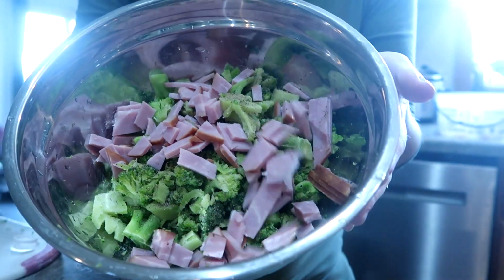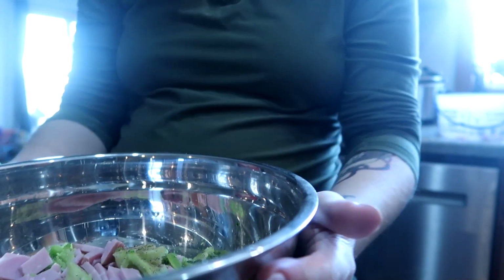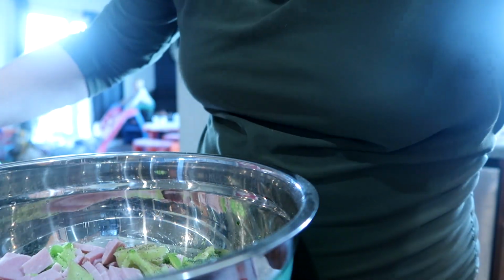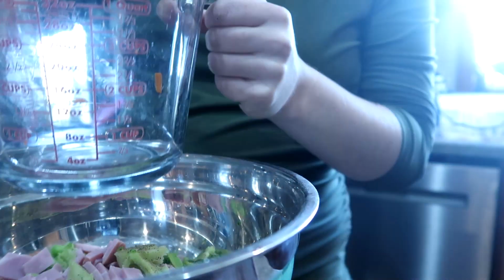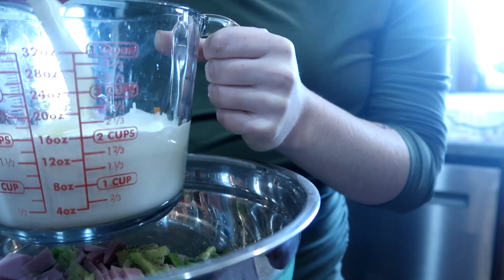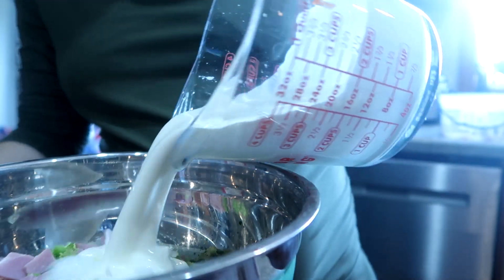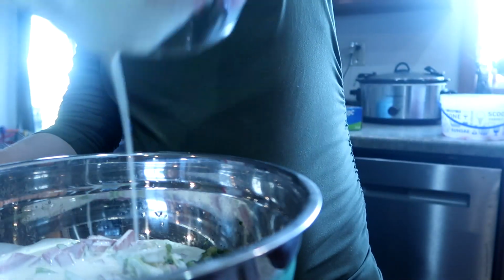So I threw in my broccoli, salt, pepper. I threw in about a handful, two handfuls of that ham. I'm getting ready to dump in 2 cups of heavy cream, and just remember I'm doubling this recipe, but I will have it linked down below. I keep saying that, but 2 cups of heavy cream, delicious.